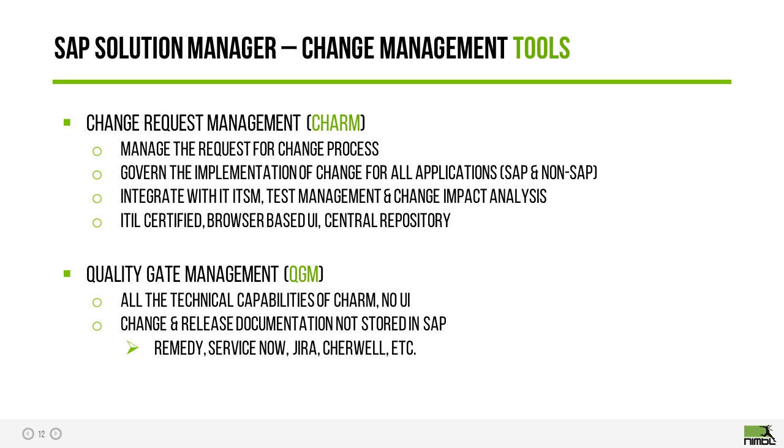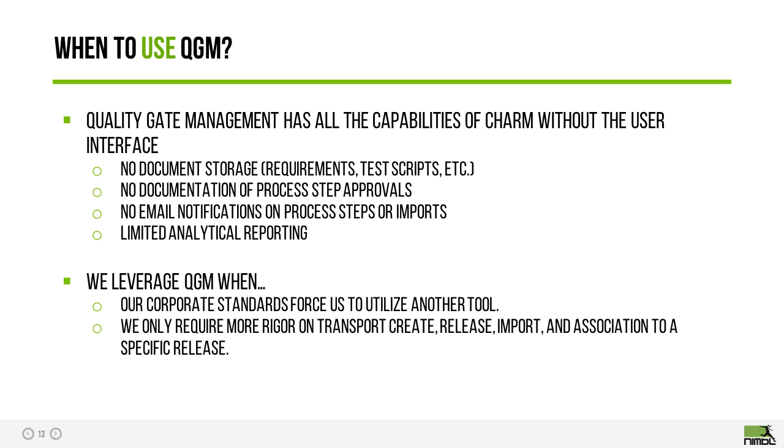The second tool, which is not so widely implemented, and we'll get into when you need to implement it, is Quality Gate Management, sometimes known as QGM. It's CHARM-like, except that it doesn't have the CHARM UI and doesn't have solution documentation capabilities and all of that good stuff. So to answer the question, when do you use QGM and when do you use CHARM?